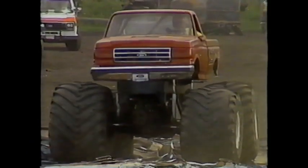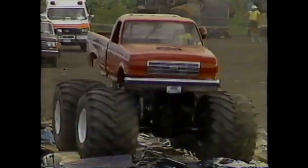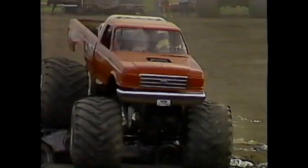Car crushing. It looks rough, and it is. But this kind of high hurdle work is what these trucks were built for. Blasting forward or backward, nothing's too much for these guys. Landing on 4 tires or only 2, it's all the same.